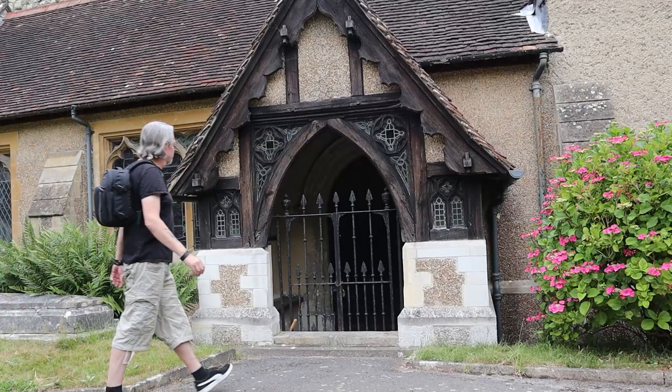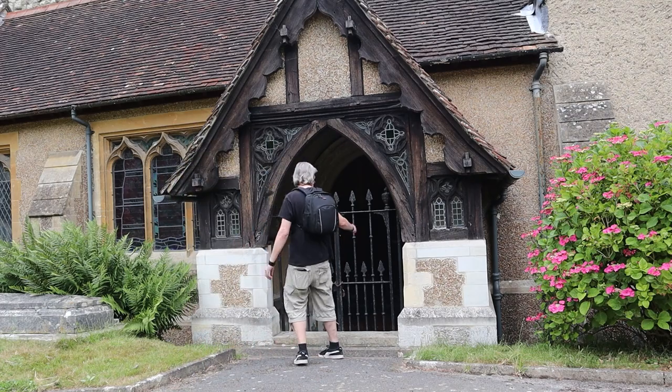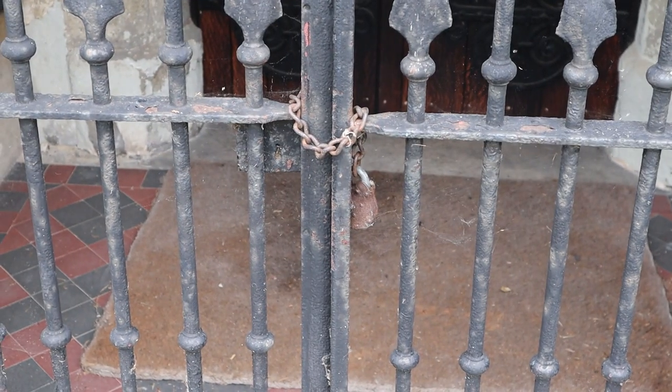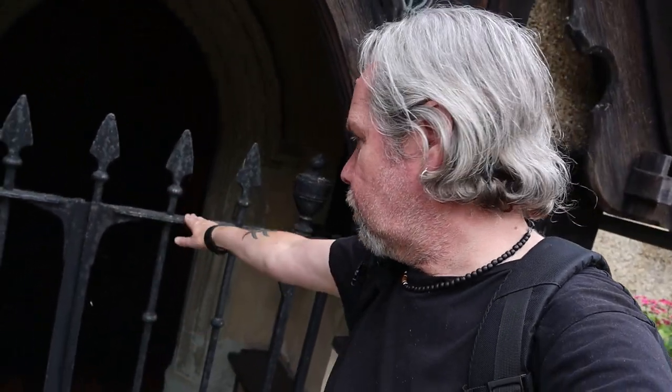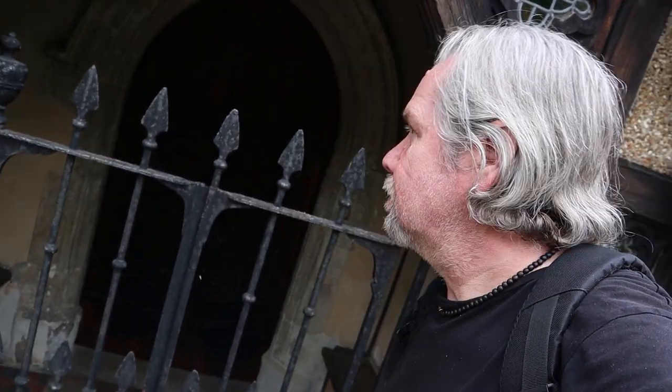Some churches out in the sticks are open. They say here, which is still out in the sticks a little bit, when we're in Nutfield. Got a really nice porch here, really nice porch. Like wrought iron gates with a padlock on.